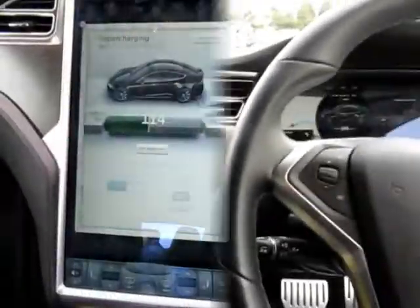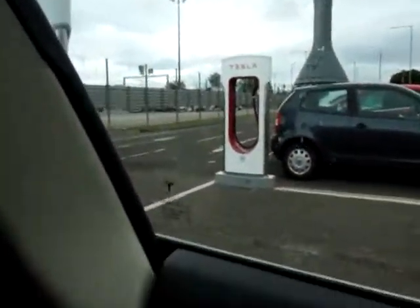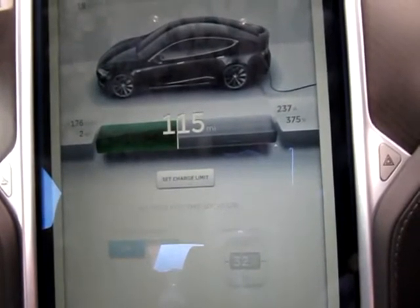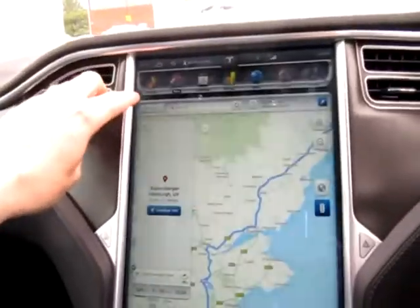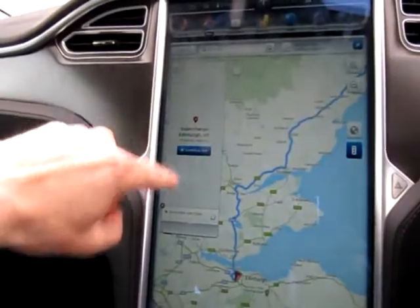Great. So here I am at Edinburgh Airport at the Tesla Superchargers. And I've just plugged in and it shot straight up to 240 amps. So I'm going to sit here for about 10 minutes just to give me enough to get to the port. So what I'll do now is close this. Oh, continued trip. Well, there you go.